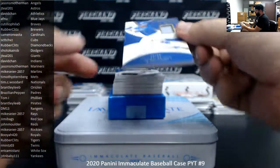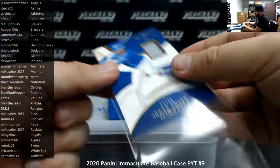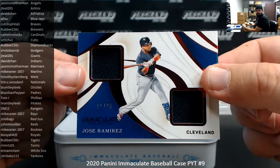Number 2 of 99 for the Royals, Jorge Soler, jersey. The Royals belong to Booyah 420. Got a red foil double jersey, number 2 of 49, Jose Ramirez, Indians. Indians going to David Chan.